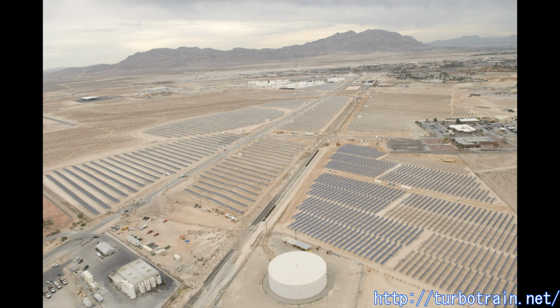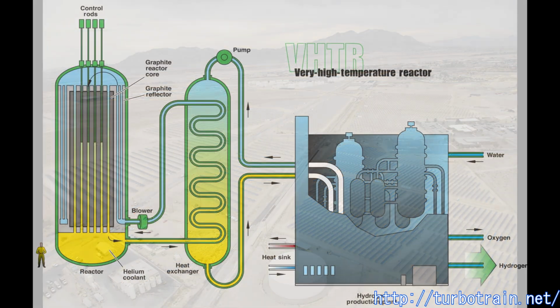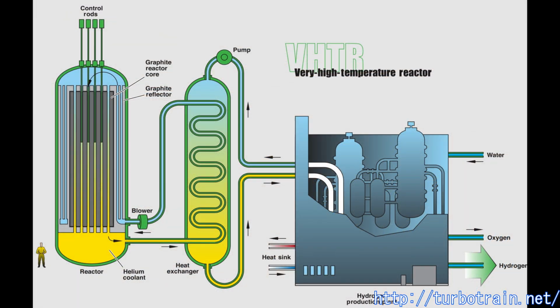Hydrogen production of this nature might be feasible in regions where renewable energy utilization is practical, but in other areas it would have to rely on nuclear power.